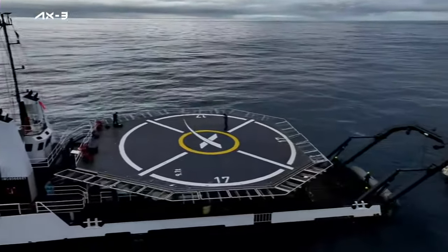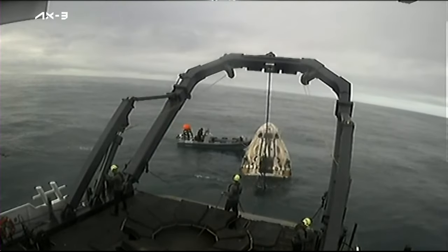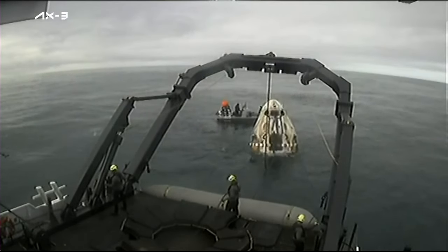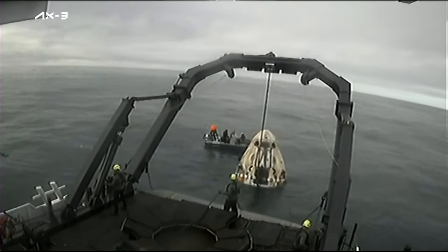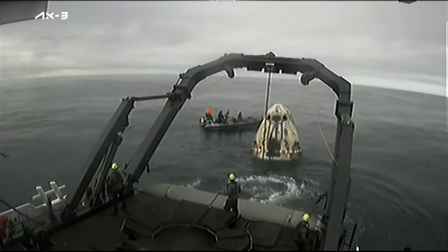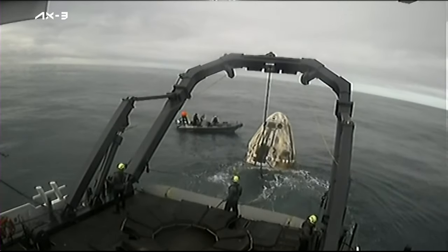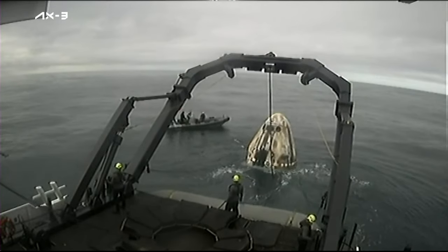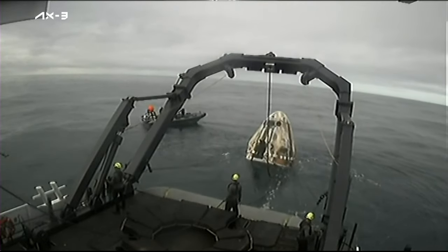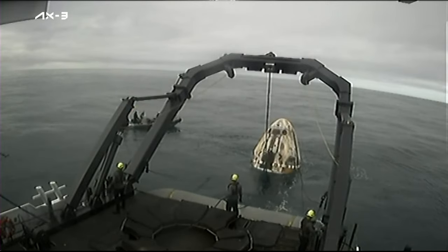Yeah, exactly. It may look easy, but a lot of training, a lot of effort, a lot of planning goes into these operations. And as you said, very exciting. The hydraulic lift is now down, and they will begin to lift the Dragon capsule here shortly. We'll lift the capsule onto the deck of the recovery vessel into the nest that you see there. That's that circular ring there on the deck. And again, once the Dragon capsule is seated.